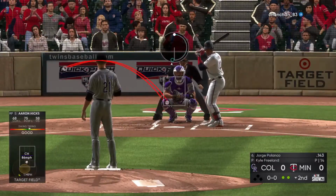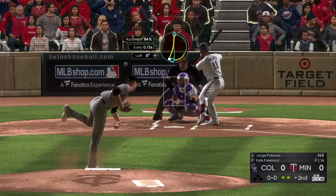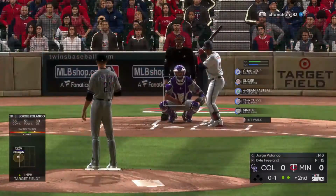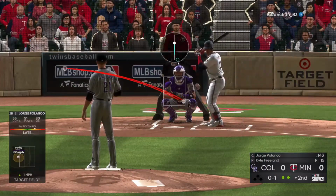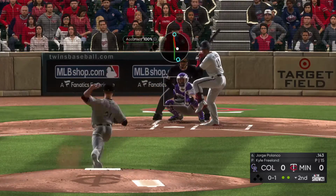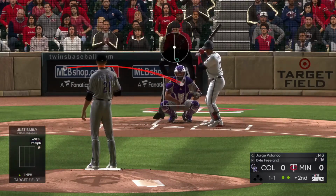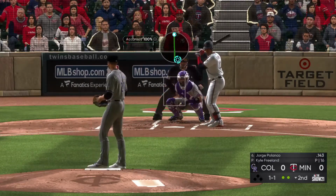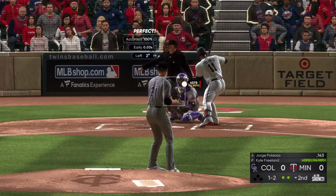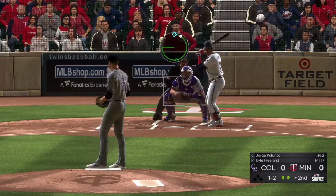Polanco. First pitch of the AB now. Timing just to tick off there as this one's fouled off to the right. Bases are empty here with 2 men out. And he lays off for ball 1, inside. And he comes back with a fastball. 1-2 now. Great job of doubling up with a fastball inside.